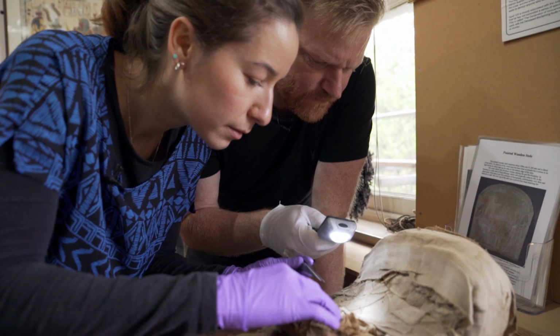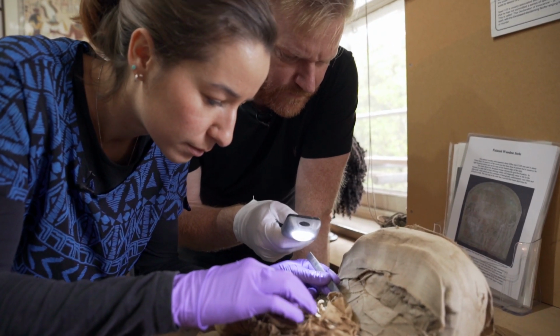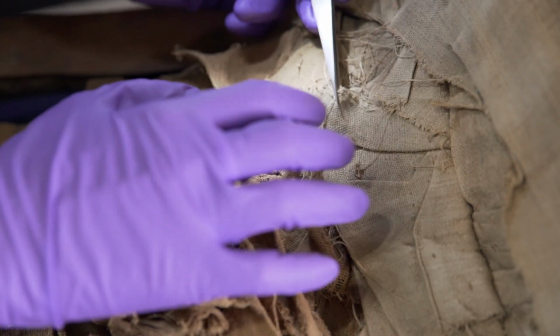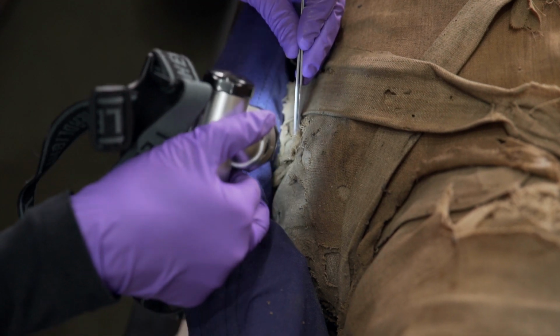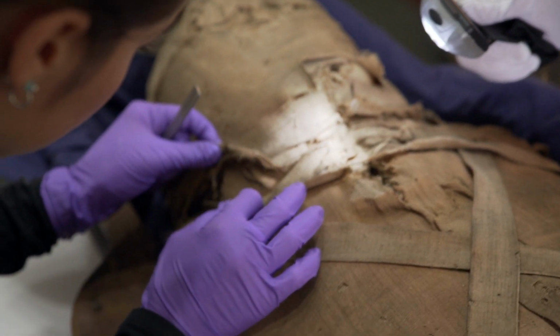When you're looking at this and when you're working on this, do you think of her as a person who would have laughed and joked and things like that? Or because it's so long ago, does it almost lose that humanness? I definitely see her as a person. You know, for example, we'd never unwrap her. That would be really disrespectful. And we're just doing our best to preserve her for the future, wherever that might be, here or back in Egypt.